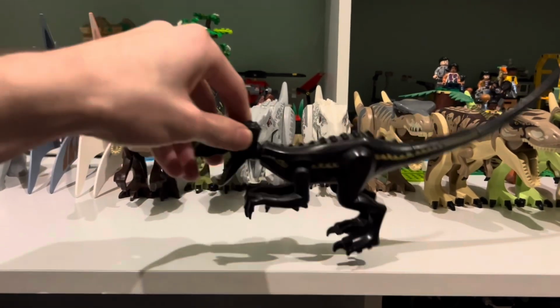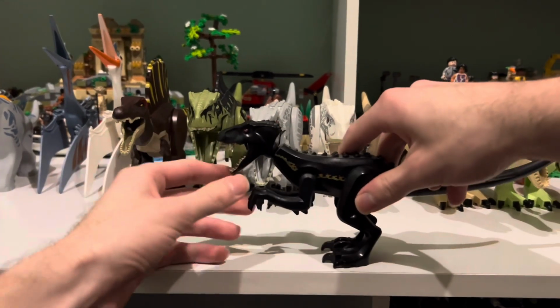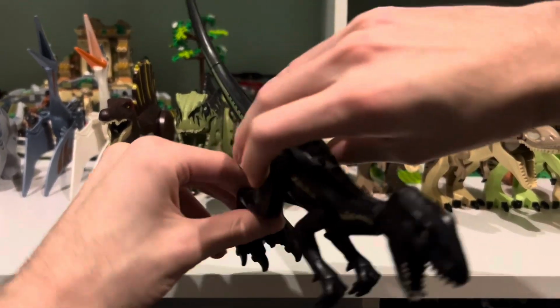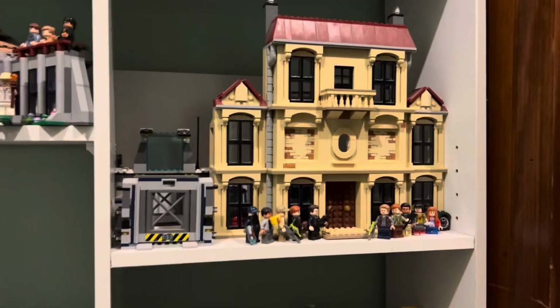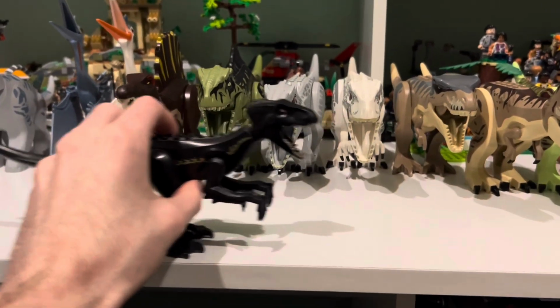And then next up, to finish our medium-sized dinosaurs, then we'll move on to the small ones, we have the Indoraptor, a very awesome one. Comes with one of my favorite sets, the Lockwood Manor. I love that so much. It's just such a cool creature. And here it is.